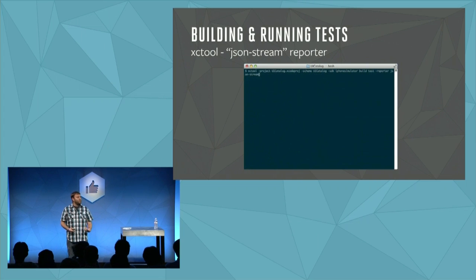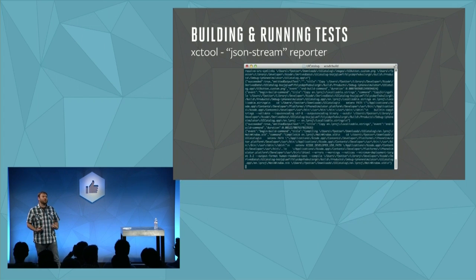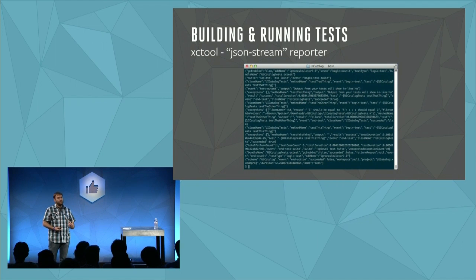And then, like I said, we want machines to do the work in continuous integration, so we actually provide structured output. So we don't have to have brittle parsing, and when Apple updates Xcode, we don't suddenly have to figure out what's wrong in the regular expressions. It's JSON, it's solid, and it works.